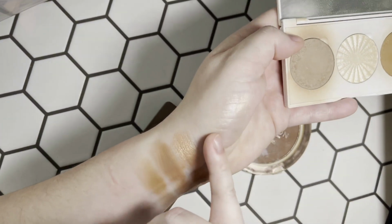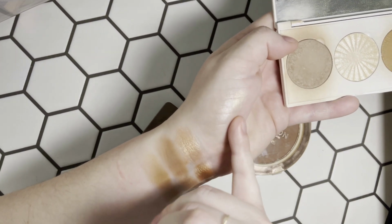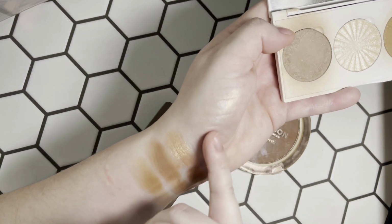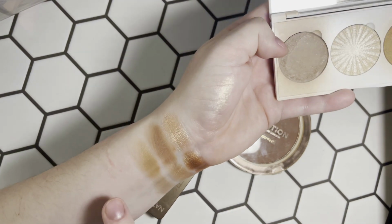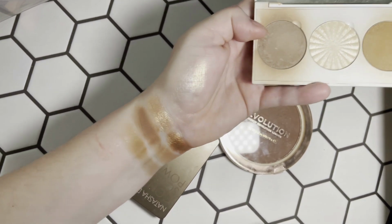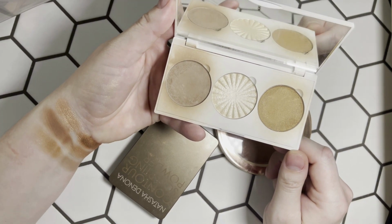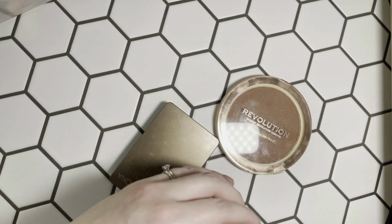As you can see, this highlight is lighter than this one from the Lip Bar palette. So I would probably get more use out of this, and the contour is really pretty, but the bronzer is just, I don't know, I'm not feeling it. I'm going to get rid of it. I'm not going to overthink it. Just going to get rid of it. Yeah. So another one gone.